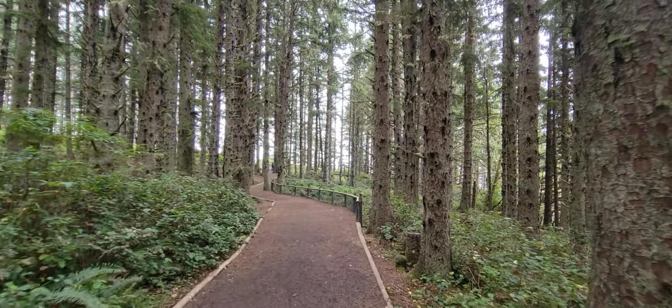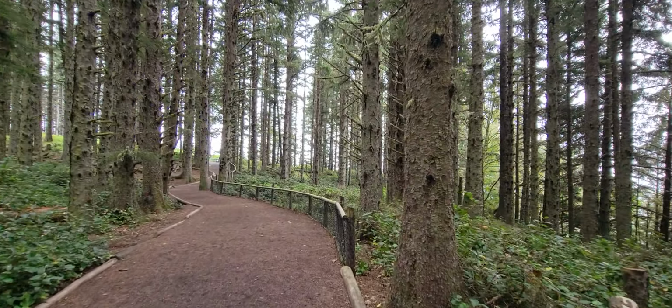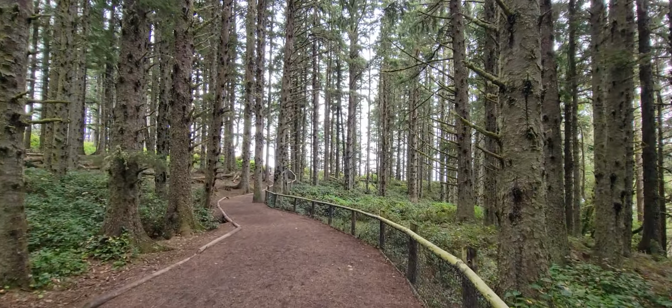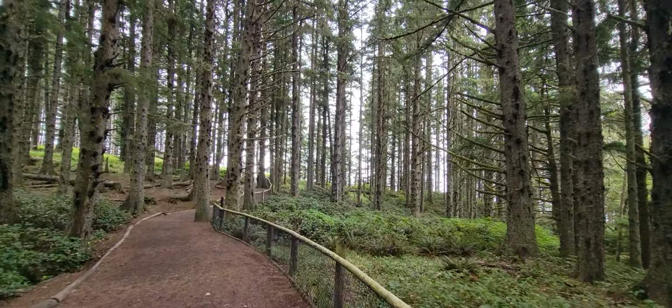It feels like these woods are old. Definitely. They've been around for a while. They've seen a thing or two.